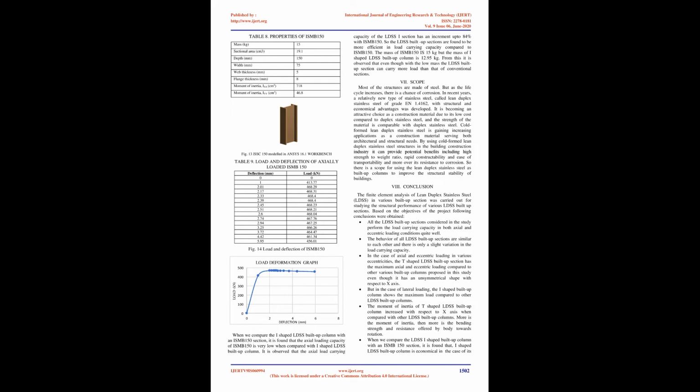Lateral loading. The lateral loading capacity of LDSS built-up columns was determined from FE analysis. Table 7 shows the maximum load and deflection of laterally loaded various LDSS built-up columns, and Fig 12 shows the comparison of lateral loading performed in various built-up columns. Fig 12 LDSS built-up columns loaded laterally. From Fig 12, the lateral load carrying capacity of the LDSS I section increased up to 14.6% with LDSS rectangular section, 4.5% with LDSS T section, and 2.8% with that of LDSS Z section.